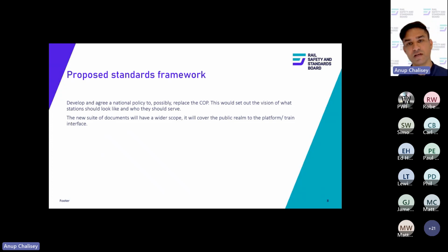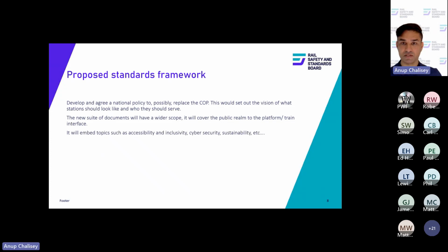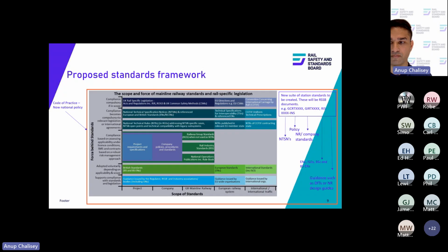So the public realm is the land or the area in front of the station, which can cover, for example, a bus station, the car park, or a bike station. And this is important because when you talk about things like accessibility and inclusivity, you need to have it from where passengers and the public come into the station, not just on the station grounds. And like I just mentioned, we'll include topics like accessibility and inclusivity, cybersecurity, sustainability, and so on.